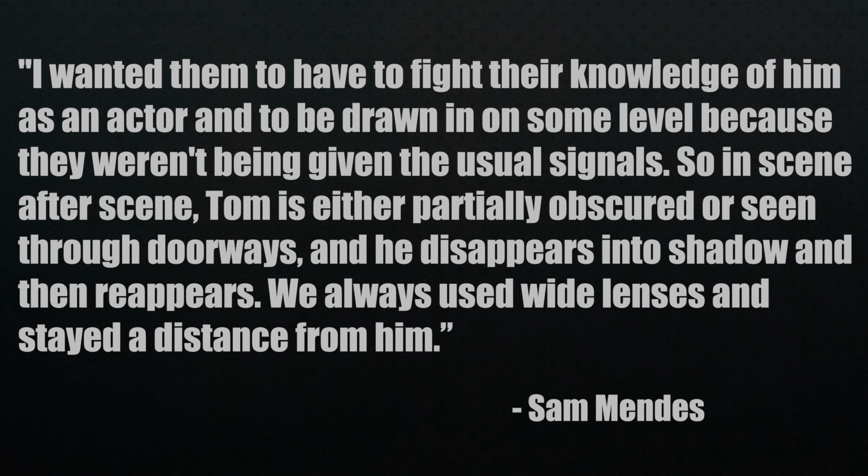Mendes knew that and talked about his approach to it. "I wanted them to have to fight their knowledge of him as an actor and to be drawn in on some level because they weren't being given the usual signals. So in scene after scene, Tom is either partially obscured or seen through doorways, and he disappears into shadow and then reappears. We always used wide lenses and stayed a distance from him."